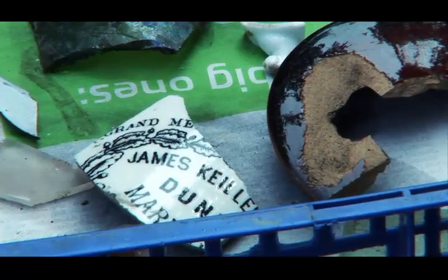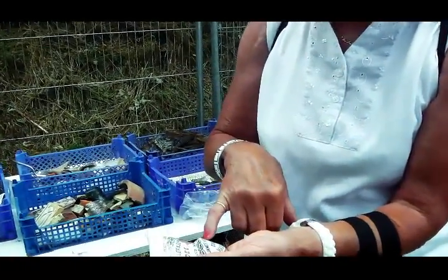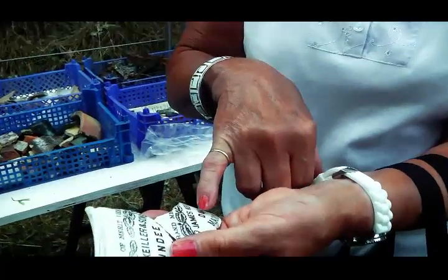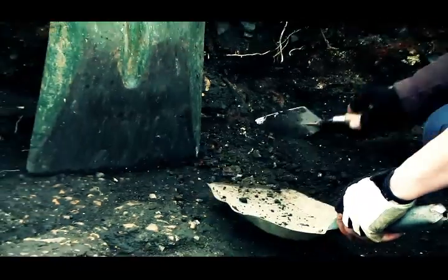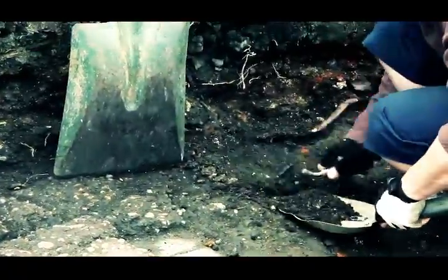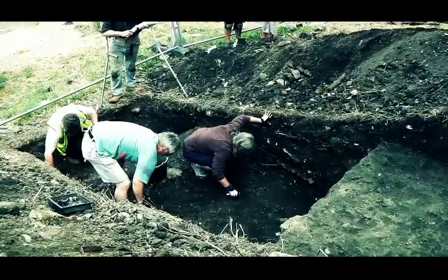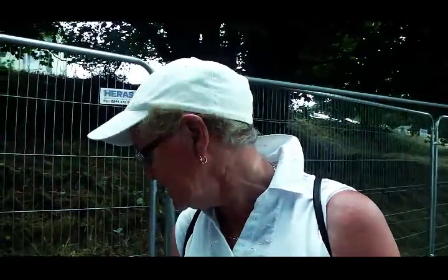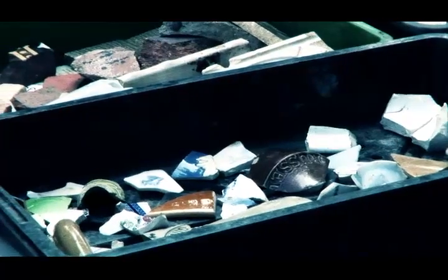Pottery here that's been found, and it's James Keiller, a jam factory from Dundee. It's amazing how we've come here on holiday for a few days and discovered how interesting this has been, and to find out the different parts from Scotland and other places around the world.